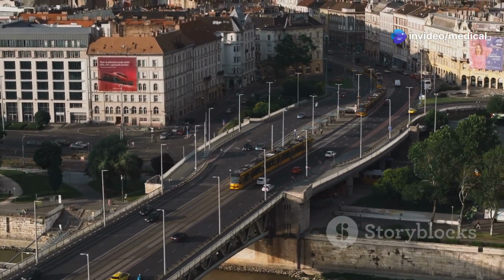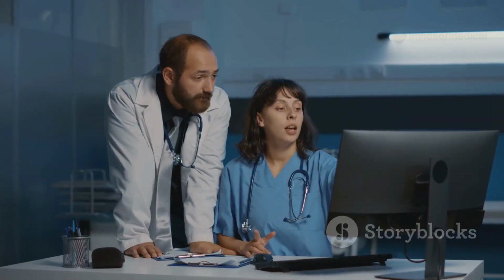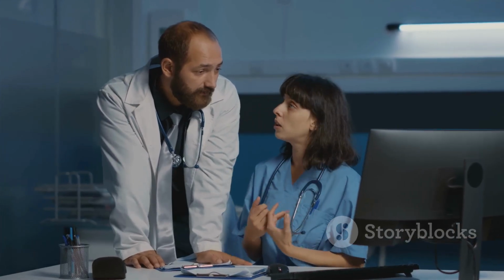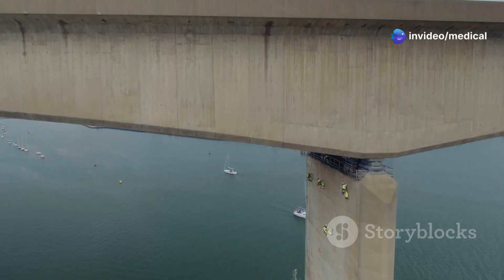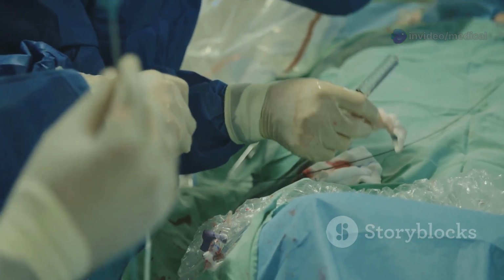Imagine a bridge. This bridge allows vital nutrients to flow through your body. This is similar to what an arteriovenous fistula, or AVF, does for people with kidney disease. Now imagine that bridge needs a little repair to keep the traffic moving smoothly. That's where Percutaneous Transluminal Angioplasty, or PTA, comes in.